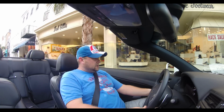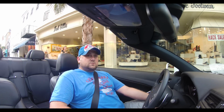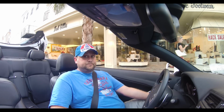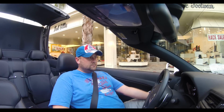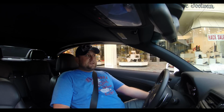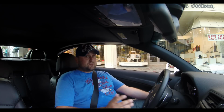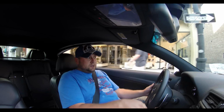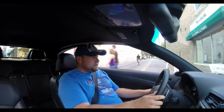So we're at a red light right now. Let's put the top up just so we can see how that works. We've got one button operation. First it lowers the windows, then the clamshell trunk comes up, and then it does its thing. It does it all by itself. It's totally silent, and then it lets you know in the console when it's done, and it gives you a progress note as you go.